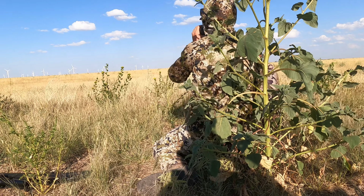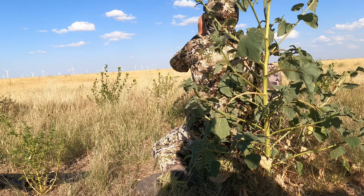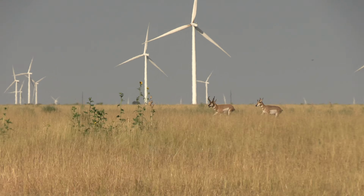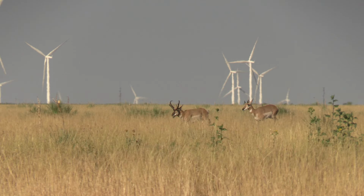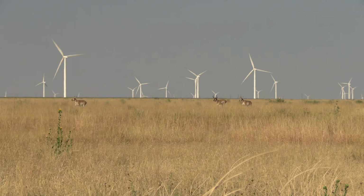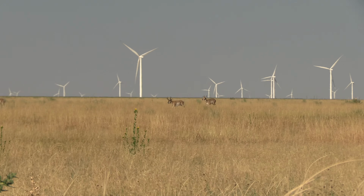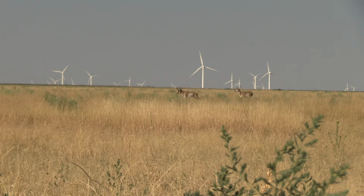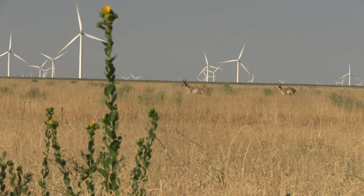Yeah. Where's the buck? Just put it on, okay? Don't aim high, don't do nothing. All right, you ready for him to stop? Yeah. Missed. Shoot again. All right.